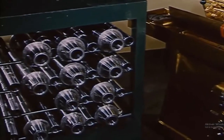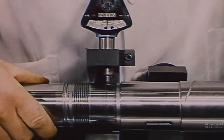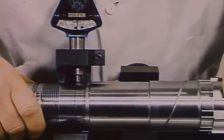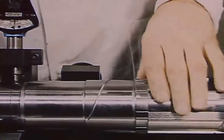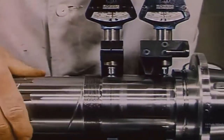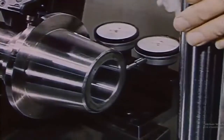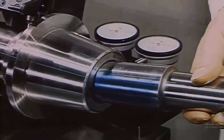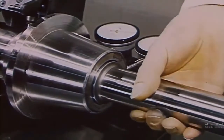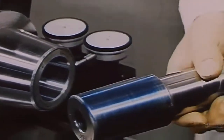Meticulous care is taken with the spindles, and every one undergoes stringent tests for concentricity and ovality, as well as for size. The internal and external tapers of the spindle are checked with bluing gauges. The bluing must show the full length of the gauge on both internal and external tapers.